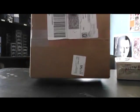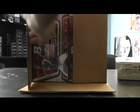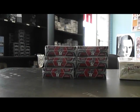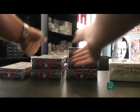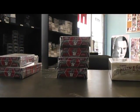I noticed Steve ordered another Allen and Ginter, actually the last one, and Bowman Platinum. We have 1, 2, 3 on the left, 4, 5, 6 on the right. Here we go, Joseph. You got 5, and you're getting 3. 3 and 5. So that's 3 there, and that's 5 there. Now we'll stack these.